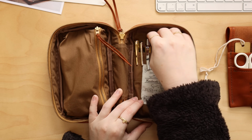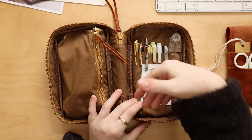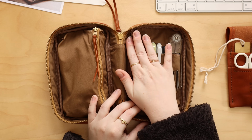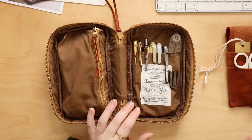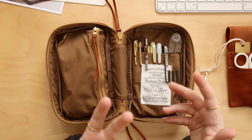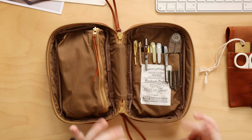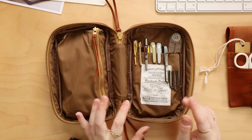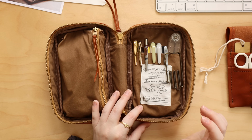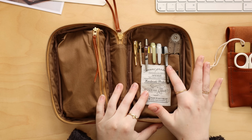And there is this piece of fabric that goes over the slip pocket. I just have tucked this into the pocket because I don't really feel the need to cover and protect my pen tools, because I don't really have any that I wouldn't be upset about scratching, I guess. So that's what is over here. I will start with the right side. So the right side, I would say it's less journaling supplies and more overflow items.